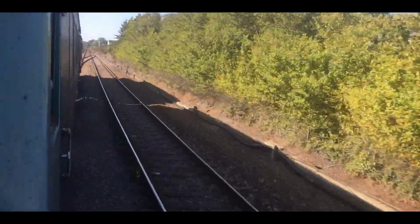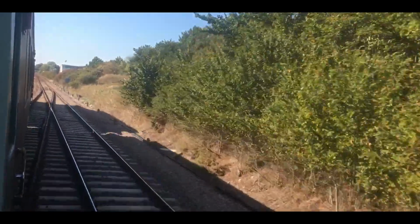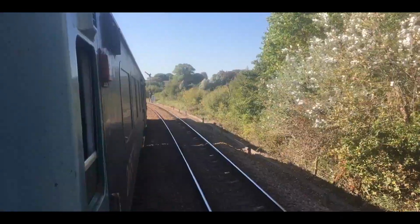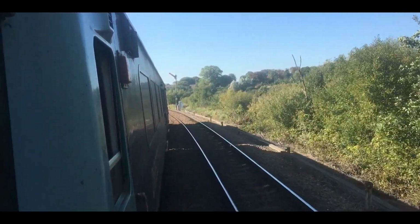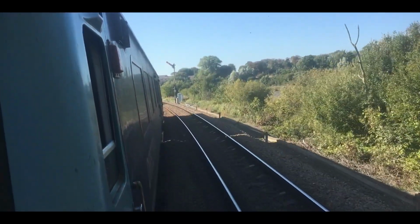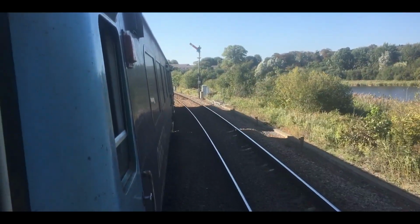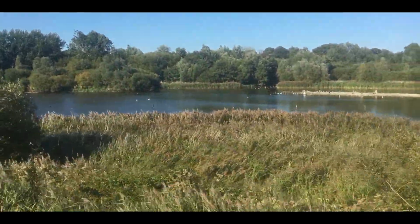So that really was an end of an era. That was the last ever departure from Lowestoft. So we're now heading back towards Norwich, and this last run, for me anyway, apart from Oulton Broad North, is non-stop. So enjoy.